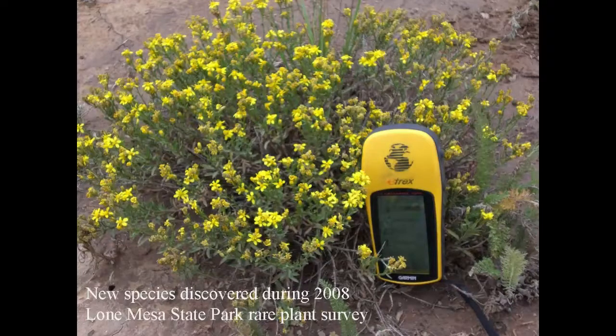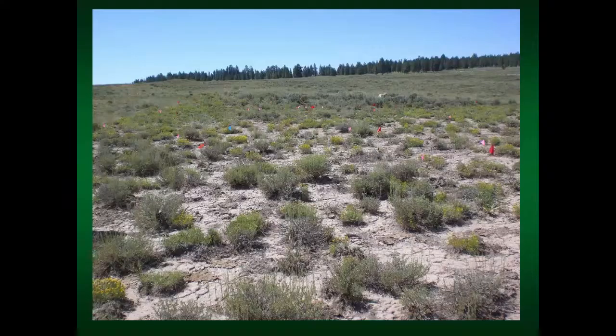For example, we found a new plant species during one of our 2008 surveys. About every 3 years or so, there's a new plant species discovered in Colorado, which is really pretty exciting. This is a new species to science, and in some cases it might just be new, not documented in Colorado before. There's the habitat for this new plant species.